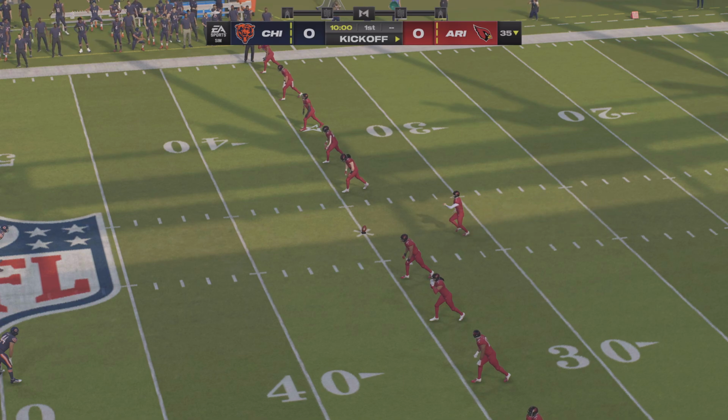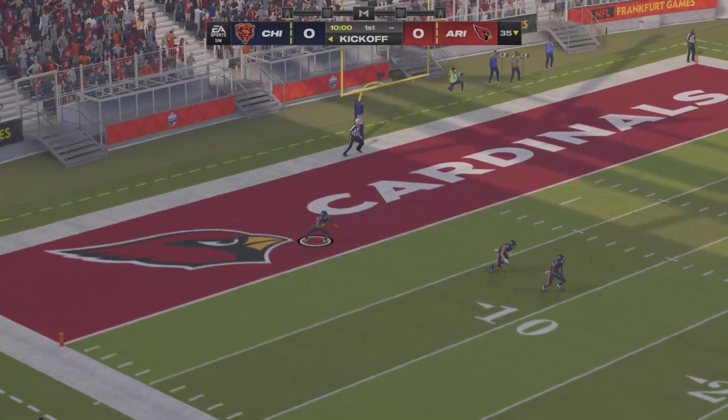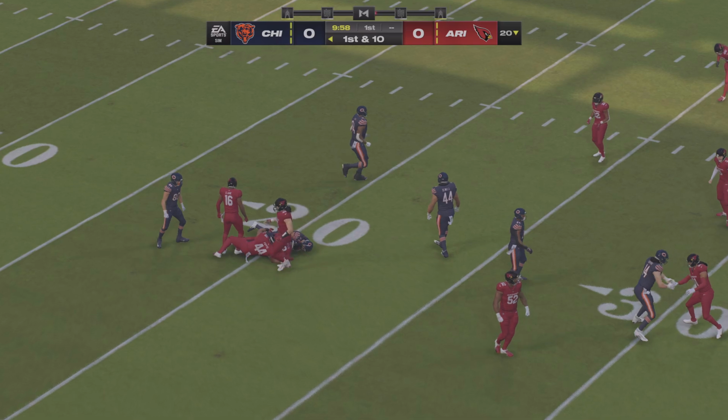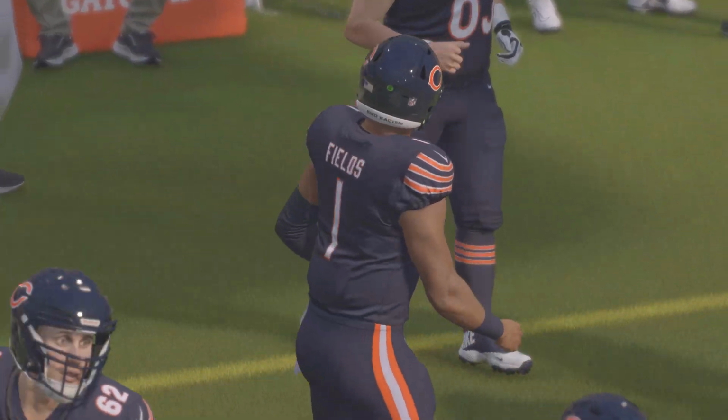Now the big leg of Matt Prater ready to get this one started. And this one is underway here on EA Sports. Tyler Scott now from his end zone. And the decision to come out of the end zone is going to cost him 5 yards as he's taken down right at the 20.